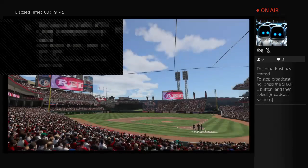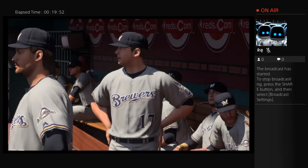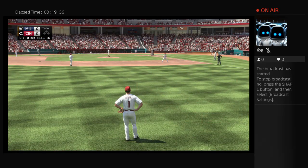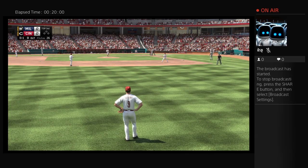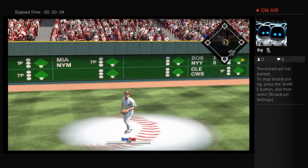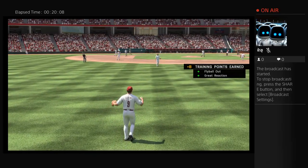Live from the banks of the Ohio, we welcome you to Great American Ballpark in Cincinnati. Today, it's the home opener for this new season. Michael Reed is into the box as we are all set to begin the third. Pulled high in the air out to left field. One away here to begin the third.